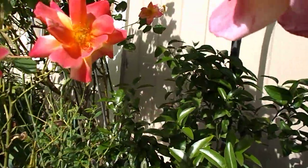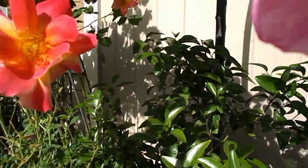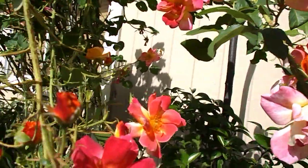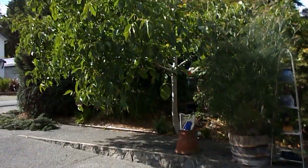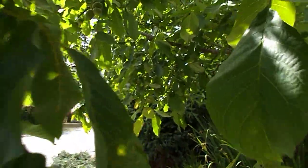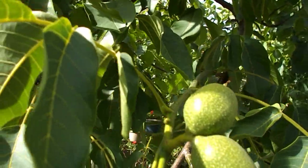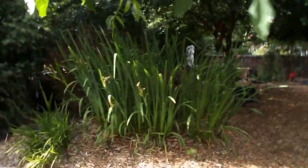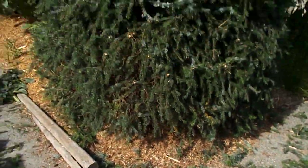This is a Satsuma, and it grows in the microclimate here. They're nice roses. They're tasty roses. Yeah, it's just a walnut tree. Yeah, I've been doing a little pruning.